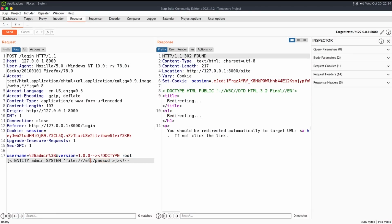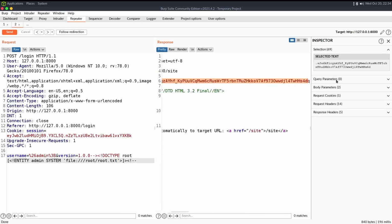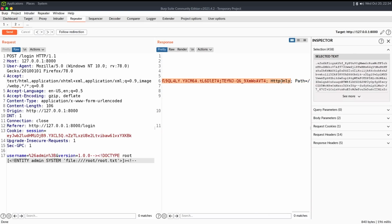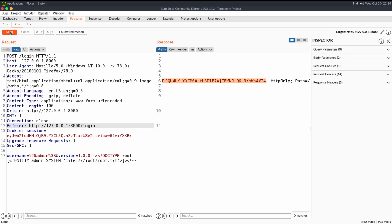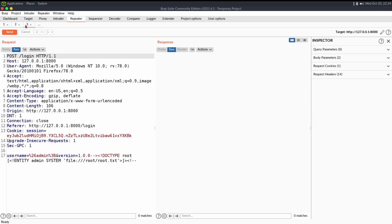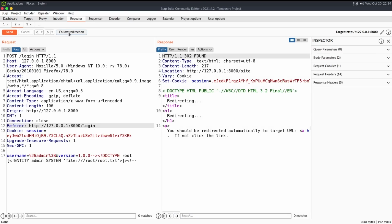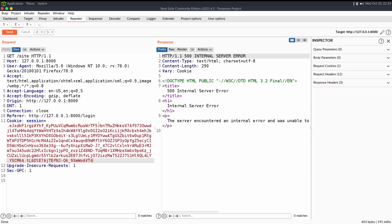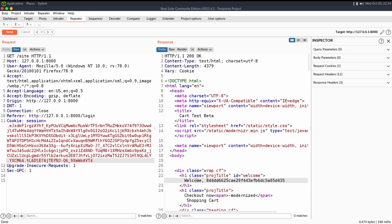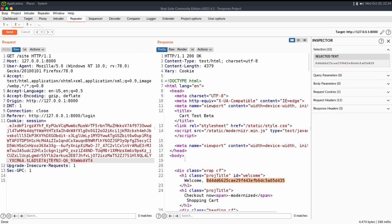But now that we can get the pass.tbd file, we could go and grab root.txt. So send that. I should just copy this cookie. And then we'll go to a new pane. Follow. And then we can change our cookie. And this. And we can see welcome and then whatever root.txt is.